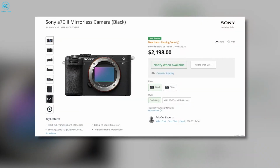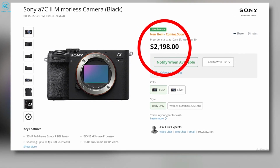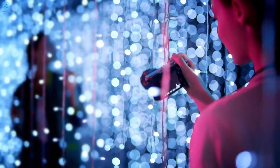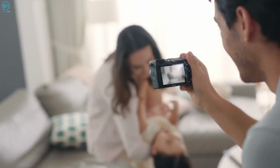With a price tag of approximately $2,200 for the body alone, the new Sony A7C II is considerably more budget-friendly upon release than the A7C R. However, the Sony A7C R offers a profoundly satisfying user experience in every aspect, signifying a transformative upgrade. Priced at $3,000 and set to be available in September 2023.